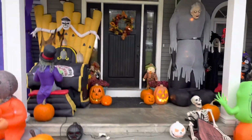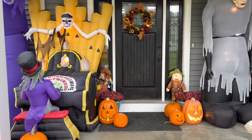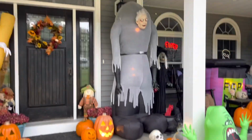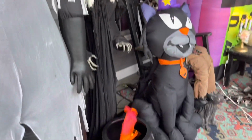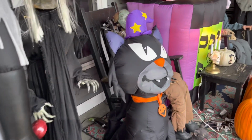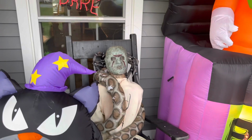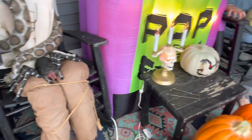And then we'll move on to the porch. So we've got the organ, like I've always had it. Some pumpkins there. Dr. Shiver's ogre. We got the life-size witch with the cauldron, some animals down there. 4-foot cat, also originally owned. Insane serial killer. I didn't plug him in. I don't really know if he works anymore. And we've got some pumpkins here.